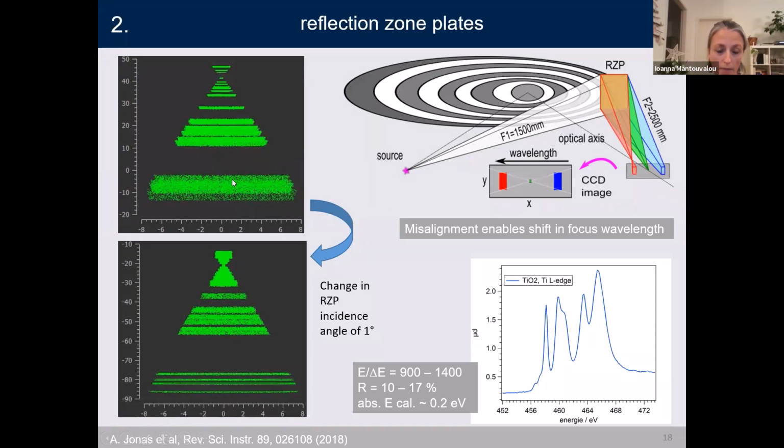And this is a ray tracing of such an optic. This is the optic for the carbon K edge with the copper spectrum. And you see that the energy resolution is very nice here, but degrades very fast to higher energies. This is the 1 keV region. But by misaligning the structures, you can shift the area where the energy resolution is highest to different energetic regions, as shown here. Here, the best energy resolution is in the 1 keV range. And this is only by changing the incident angle onto the reflection zone plate by 1 degree.